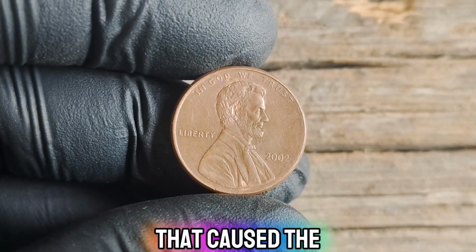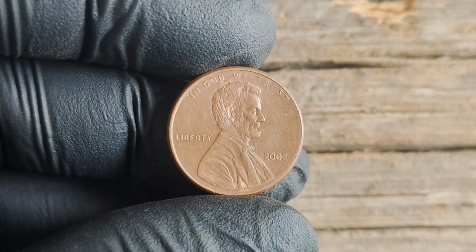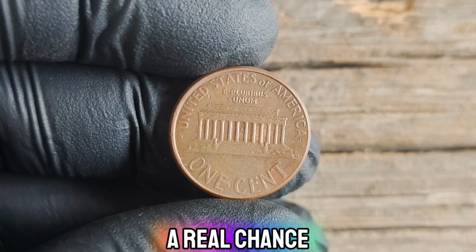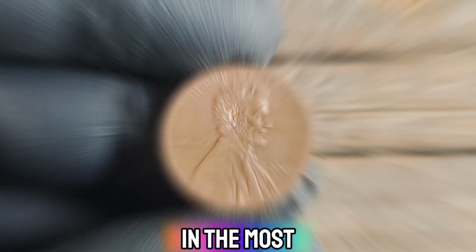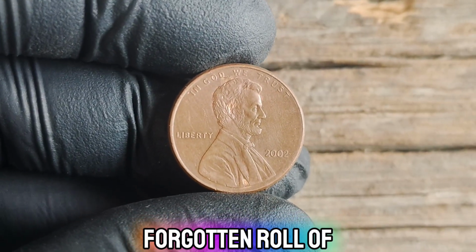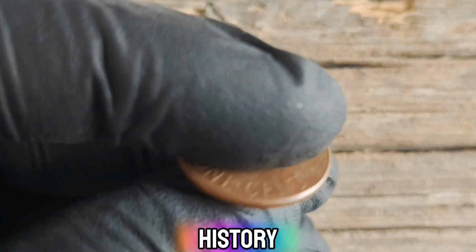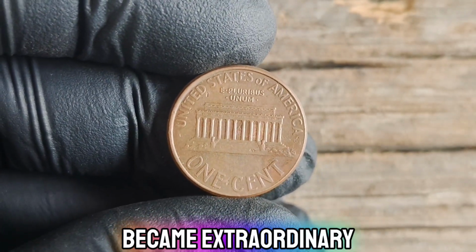The minting error that caused the missing mark was quickly corrected, and most of the coins were removed from circulation. But some slipped through the cracks, quietly traveling from pocket to pocket, jar to jar, and wallet to wallet. That means there's a real chance that someone out there, somewhere, could discover a life-changing fortune in the most unlikely place. It could be your wallet, your coin collection, or even a forgotten roll of change from the grocery store. Collectors are willing to pay top dollar because the 2002 no-mint mark Lincoln penny is a piece of history. It tells a story of human error and chance, of a moment when the ordinary became extraordinary.